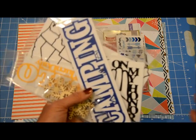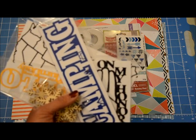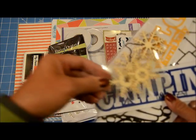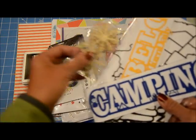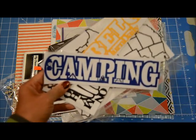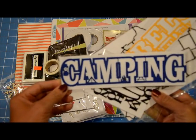And I luckily won a $10 gift certificate for the Do Dilly Designs booth, so I was able to pick up a few things. I got these snowflakes, and they're just wood, and they were 75 cents a piece. And then this camping title, I made sure that I grabbed titles that I know I could use for my scrapbooking.